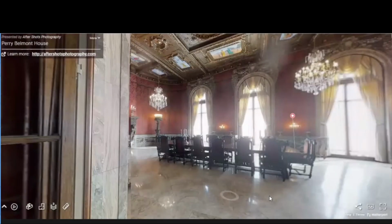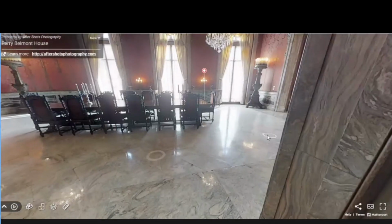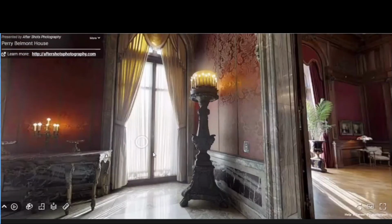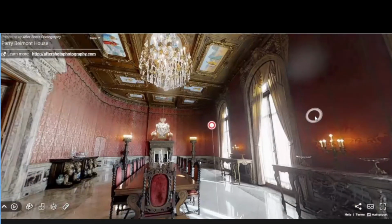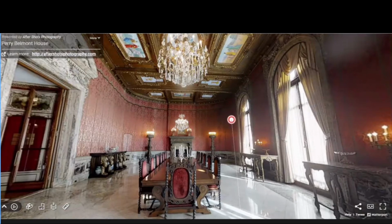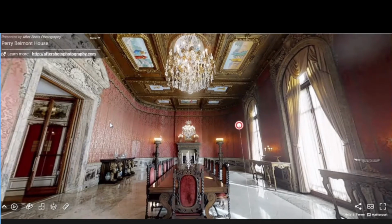Now we're going to go into the state dining room. I'm going to try to get over here to give you a view. It's magnificent. This is Italian Renaissance, and it is as in your face, bold, Italian as possible. What more fitting room for a dining room than the passion of the Italians? This is the original silk damask walls. We're blessed that they're in such incredible shape.